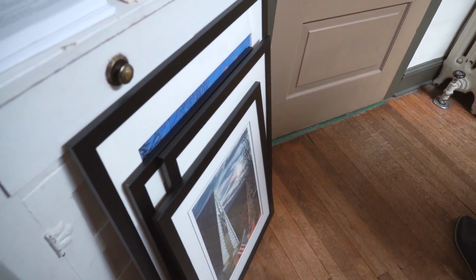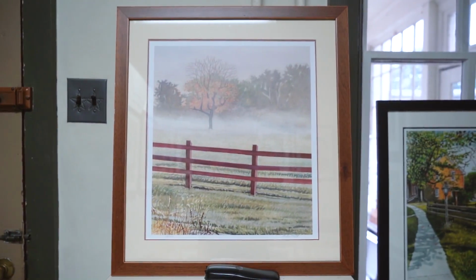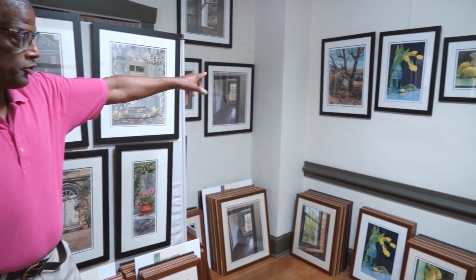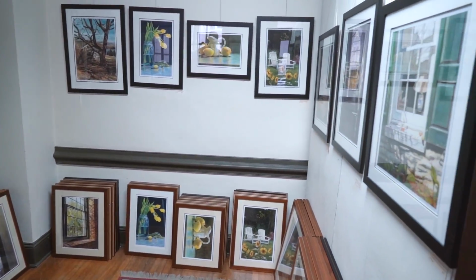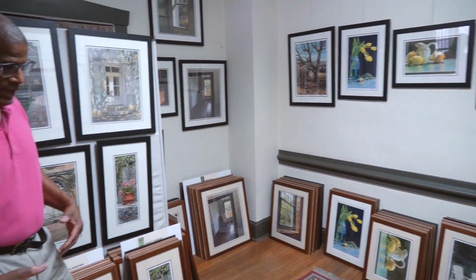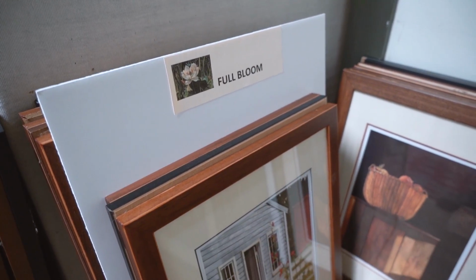My wife put those there. We'll talk about those later. Here are prints all throughout. This is a well-lit area, and this is where all my prints are shown and warehoused. And as we need to replenish our prints, we come back.